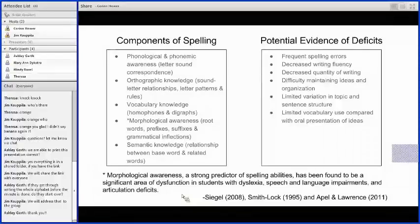So they were spending more cognitive time thinking about how to form letters and getting them down on paper and how to spell words than they were doing actual writing. That also results in the next bullet, which is decreased quantity of writing, difficulty maintaining ideas and organization, limited variation in topic and sentence structure. Again, using those structures and vocabulary words that they're used to using and know, are comfortable and confident in spelling. Another telltale sign of this is when a student's oral presentation of their ideas, which we talked about before, greatly exceeds what they're able to actually get down on paper.